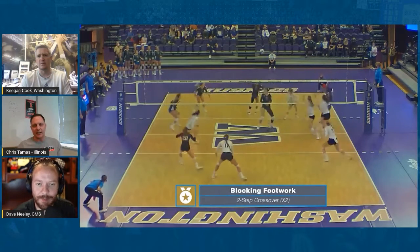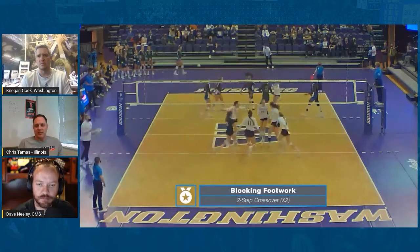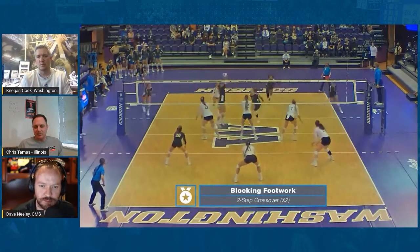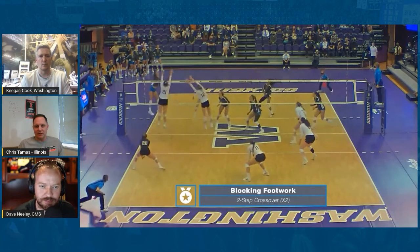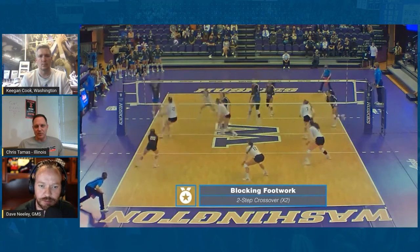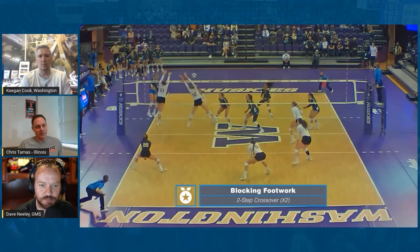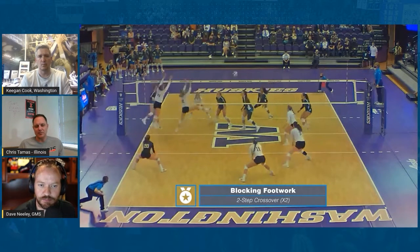You can't quite get the length that you can with the X2, but you see Keegan's middle there do a nice job of almost getting from the middle of the floor to the pin and just a crossover and a jump, and we're still making that dive, which is okay as long as we're over the net. But his team's about as good as any that I've seen doing this.